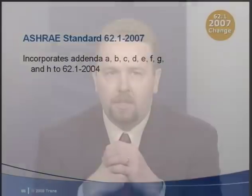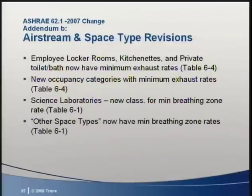We'll cover a few of the more significant changes today so that you can have a better idea of the differences between 62.1 2004 and 62.1 2007. We'll discuss in further detail addenda B, G, and H. Addendum B corrects inconsistencies in Tables 5.2, 6.1, and 6.4 and provides additional information for several occupancy categories. Table 5.2, Other Space Types, was deleted in its entirety. Employee locker rooms, kitchenettes, and private toilet bath space types were moved from the previous Other Space Types table to Table 6.4, Minimum Exhaust Rates, as occupancy categories.